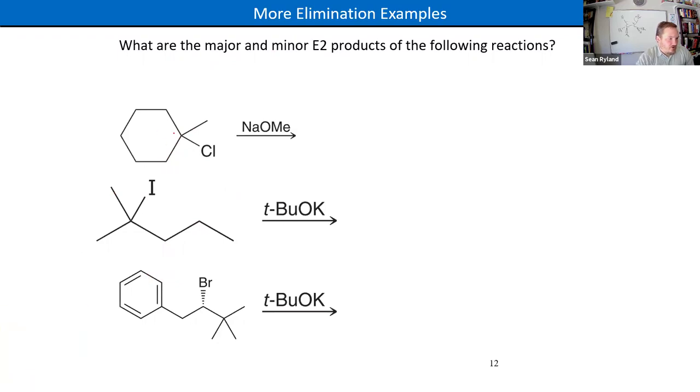So for this first reaction, our base is methoxide, not a sterically hindered base. We have a couple of different beta carbons. The two red ones are identical to each other. The other beta carbon would be the methyl group, which would give us a different product.